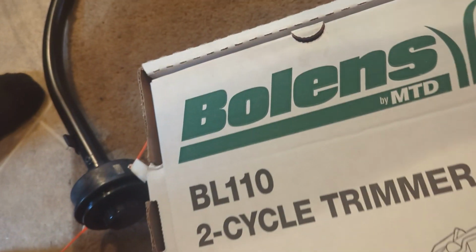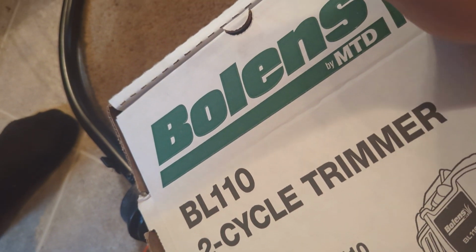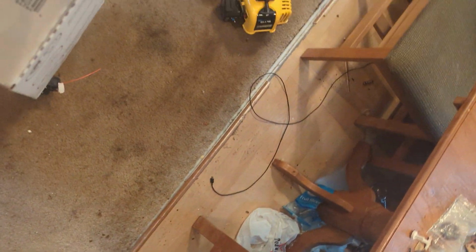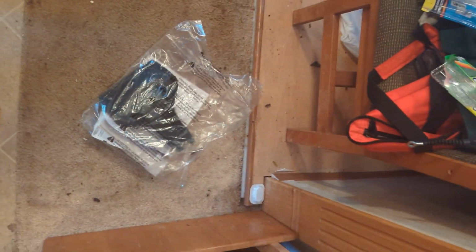Sadly, it seems like the cheaper stuff anymore seems to be better. Unless you're buying a Husqvarna where it's made in Sweden, don't do it. Personally, I prefer Stihl over Husqvarna any day. Yeah, I have a brand new $500 Husqvarna trimmer and I love it. But I also have a $500 Husqvarna backpack blower that's going on 10 years of age.